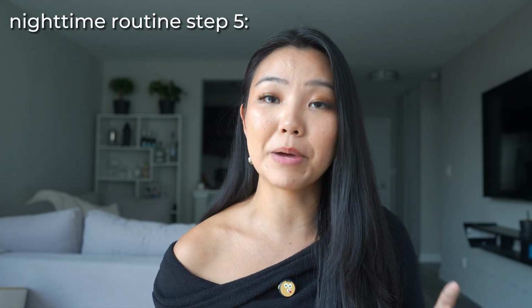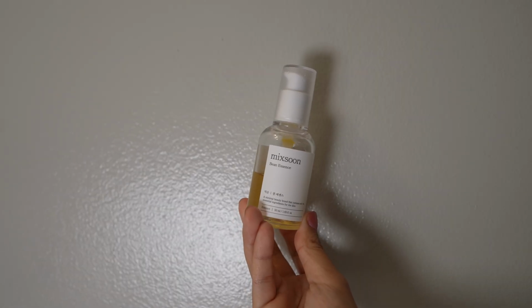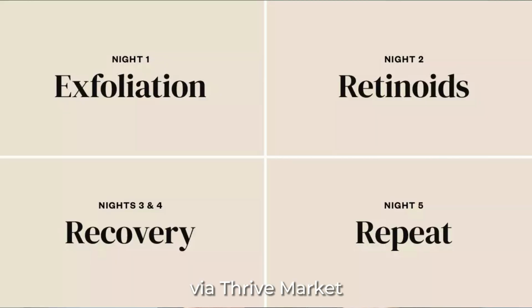Every single night I try to use one of my two serums. I either use my Peter Thomas Roth Water Drench Serum or I use a Mixsoon Bean Essence Serum. The reason is because I've been toying with the idea of skin cycling and I think this is a really, really gentle way of doing it.